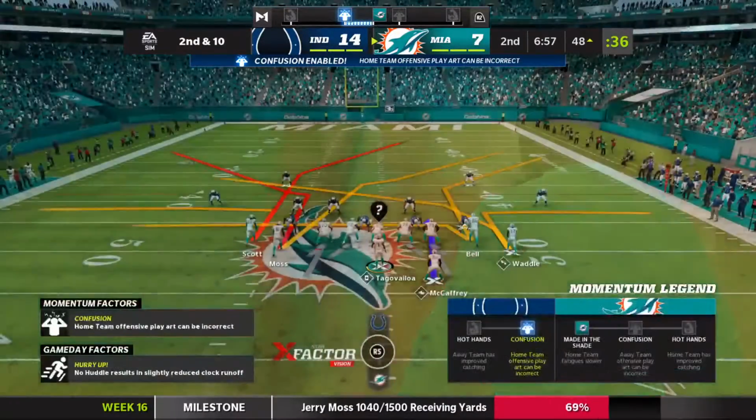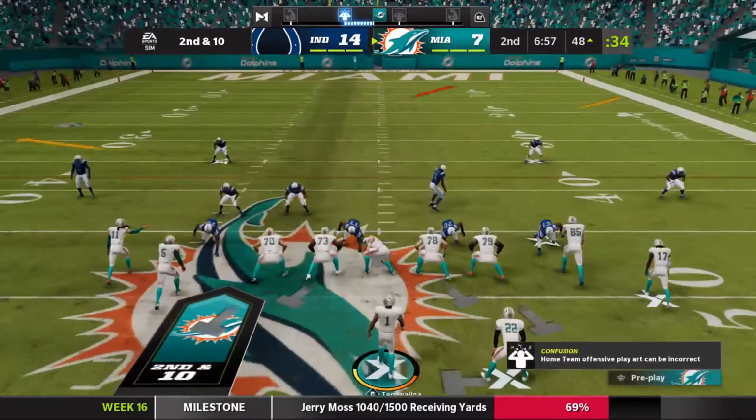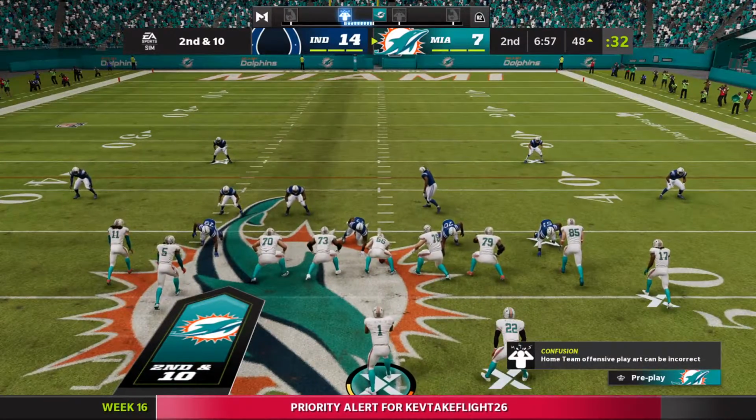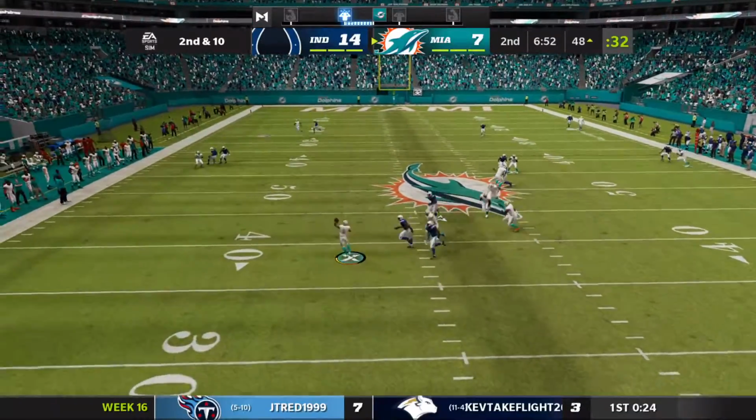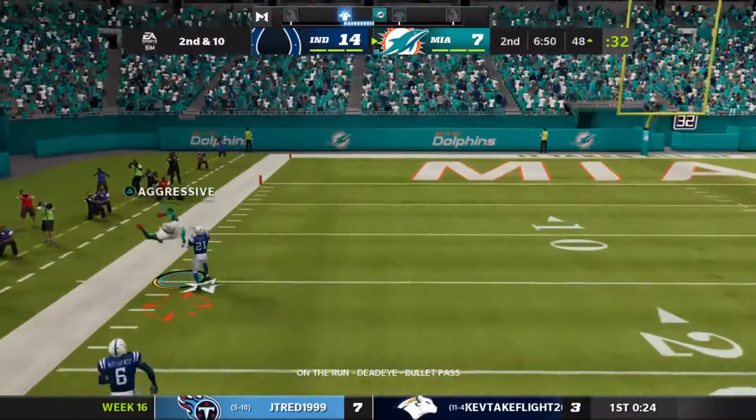It looked like maybe he tried to force it in there. Game speed, always different, no matter what you do in practice. You can't simulate it, right? So your decision-making, everything has to be a little bit quicker. Sometimes it can throw you off until you adjust.